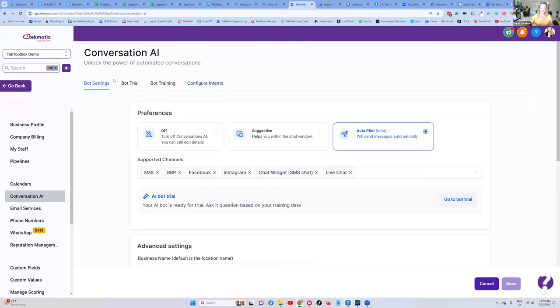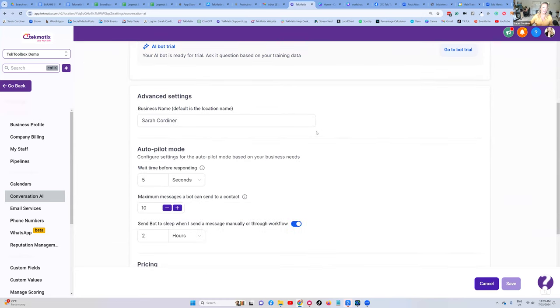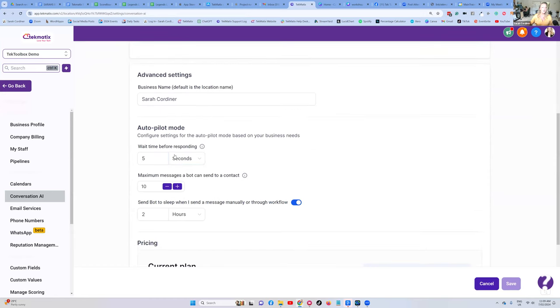So at the moment, we're just sitting in this bot settings menu and we've chosen that we want it on, where we want it to apply to everybody on. And then we want to decide a couple of things, such as how long will we wait before the bot replies?